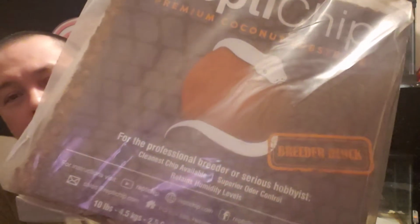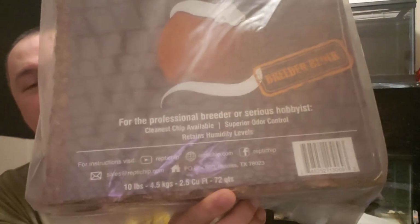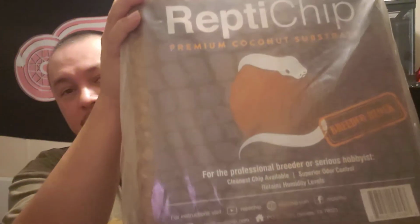I don't know if you guys can see that. This is the breeder block. It says right here, 10 pounds, 72 quarts. This stuff, to be as thin as it is, it's not very thick. I want to say that might be 4 inches thick. Not sure of the dimensions. It doesn't say the dimensions on the package, but anyhow, this is Reptichip. This is by far my favorite bedding to use. 72 quarts of bedding goes an extremely long way. I don't put a whole lot of bedding in there.